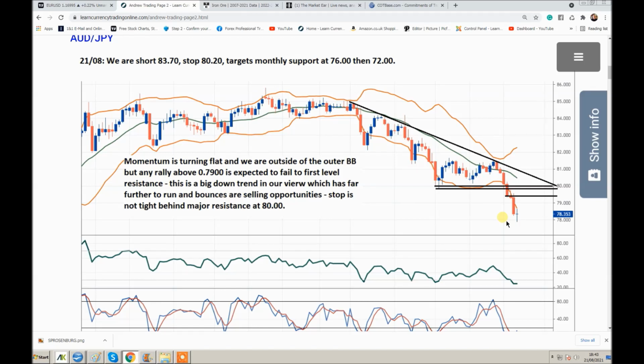We are a bit oversold. Now, how would you play this one? Well, if we come up through the 79 level, I would just sell back off this level of resistance. If we get up to here, just sell back through here, okay? What about if we don't rally? I would sell a break of the low. If you get a close below 78, we should quickly get down to 76, and I'm looking for 72, and your stop could be back behind this level here, okay?